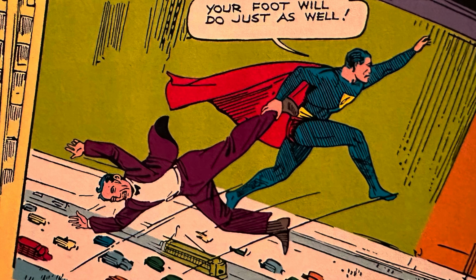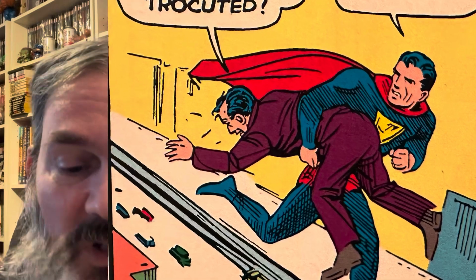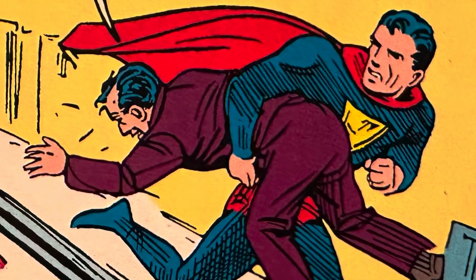So he does what Batman would do. He takes the gangster and jumps up on top of a building, starts running along electric wires. The guy is scared that they're going to be electrocuted. Superman is playing with him like a cat with a mouse. It just sort of ends. Like, he's scaring this guy, and that's supposed to be the cliffhanger for the next issue. And the next issue does pick up with him terrorizing this guy.